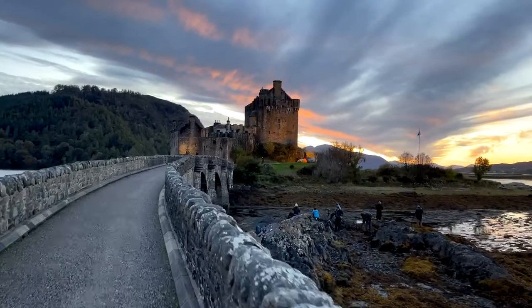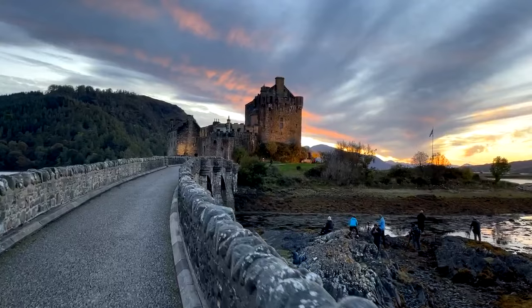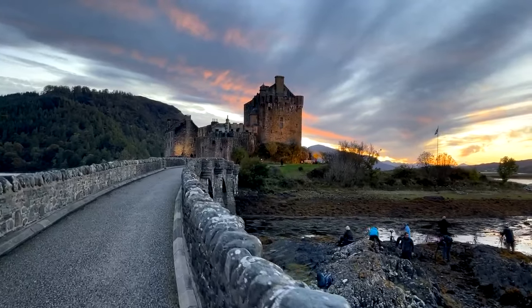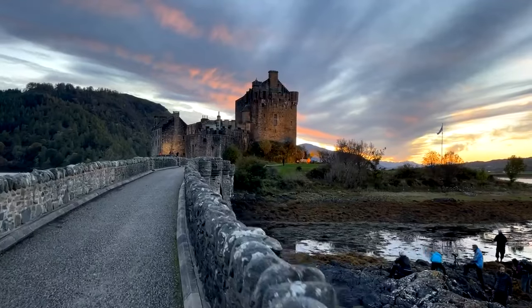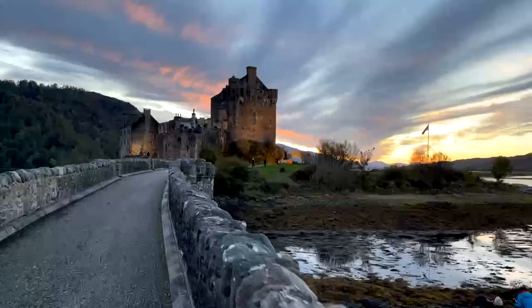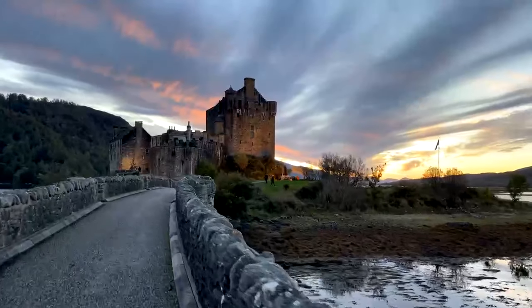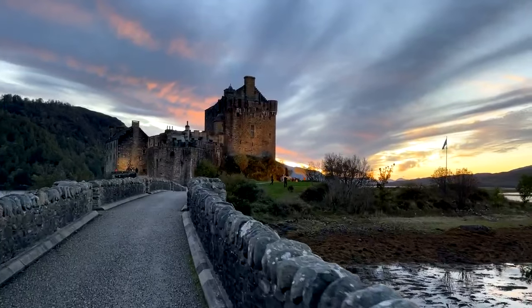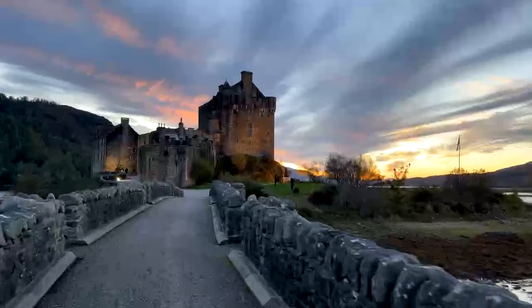Sorry, I'm going as fast as I can to get over because folk are trying to take pictures and I don't want to get in their way. And I can hear a drone. Isn't that beautiful? It really is gorgeous, I know. The tour's gone right out the window. I'm just taking in the views now.